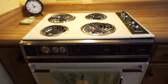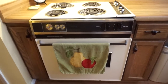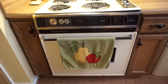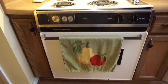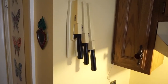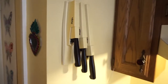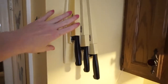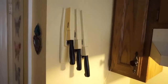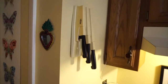And my stove and oven are as old as my place, so early 80s, but they work great. They really do. And then let's see, these knives are a gift from my late husband. They're Wiltshire, which I think is an Australian brand, and this is great because it has the knife sharpener built in. So they're handy dandy, always sharp, 3 different sizes, fantastic, love them.